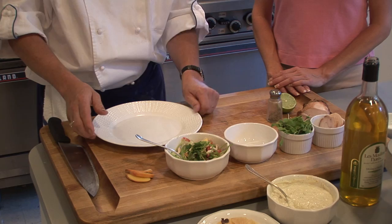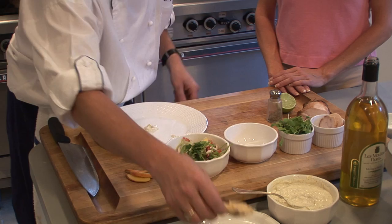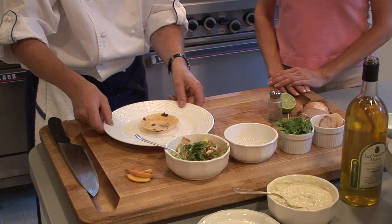Okay. We're going to do the plate presentation now, and what we're going to do is take a little bit of this lime cumin mayonnaise here and put that in the centre of the plate. Now, the reason we do that is we don't want the tart to slide. We'll put that on the top there just like this and push that down. Okay, now it's not going to slide around. Ah, good trick. Good trick.